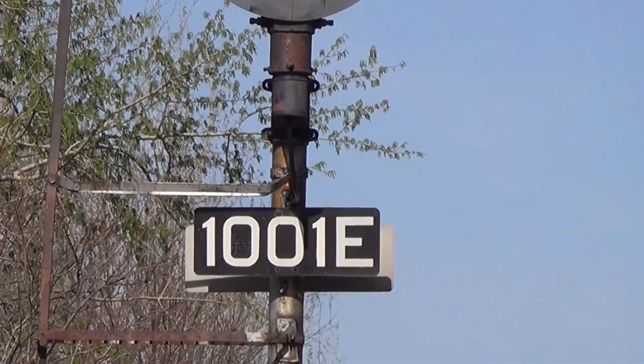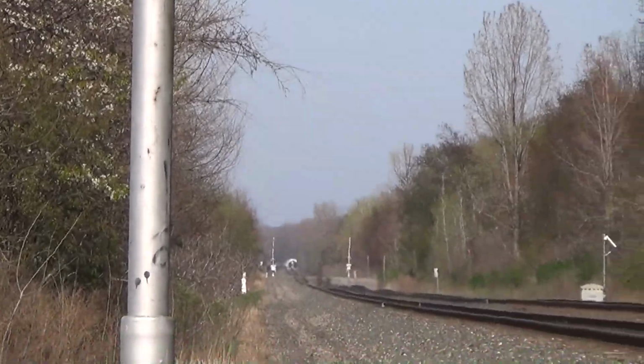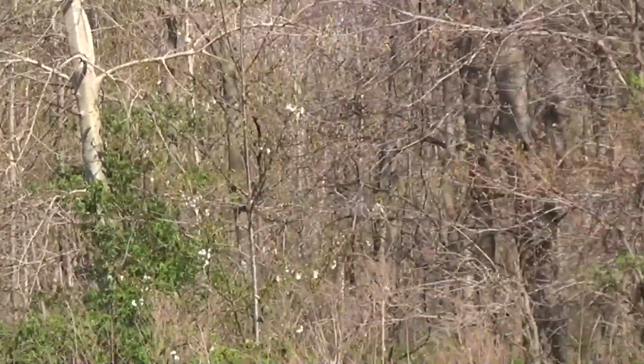Here we see the New York Central signals dark. At CP100, the signals do not turn on in the opposing direction until the engines have passed the indicator.